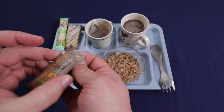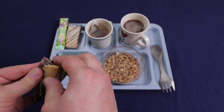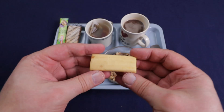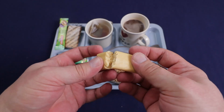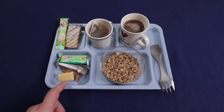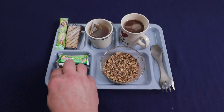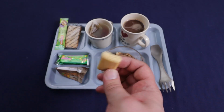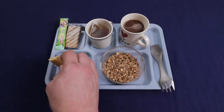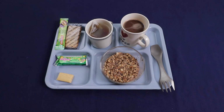Alright, let's check out this peach apricot energy bar. Looks nice. And you know, that actually tastes pretty good. It's not very sweet, but it has a really nice peach apricot flavor to it. It seems to be about as dense as the Commando bars, but yeah, it seems like it actually has a little bit of like little Rice Krispies in there too.